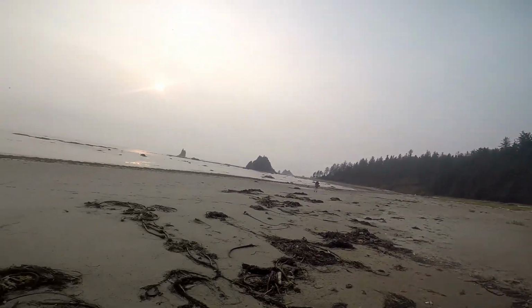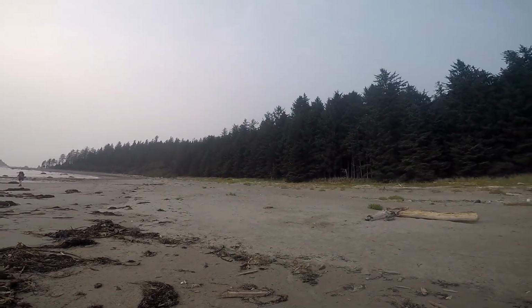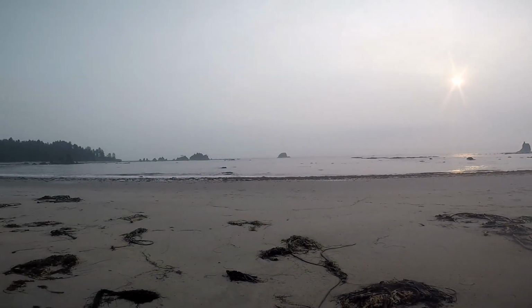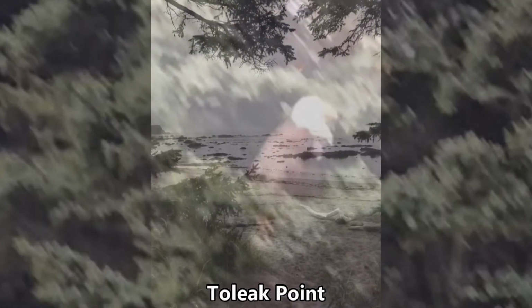Still making our way south to Toliac Point. I think that's between Strawberry and Toliac. Lots of swarming flies around the sea. Bald eagle. Could not get a clear shot of that.